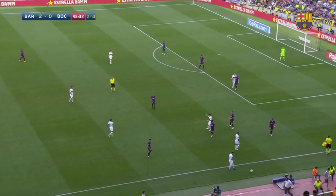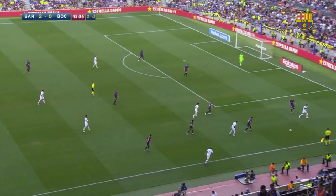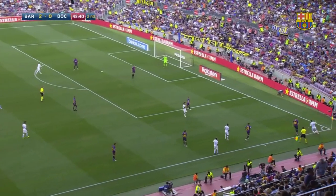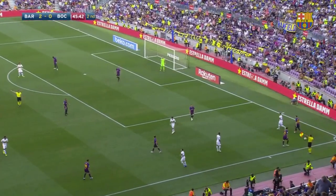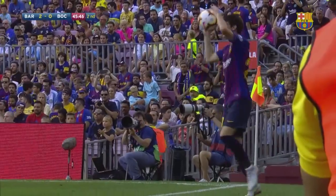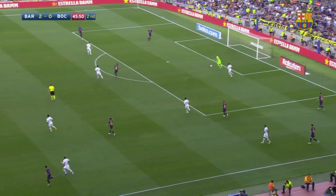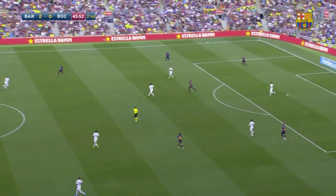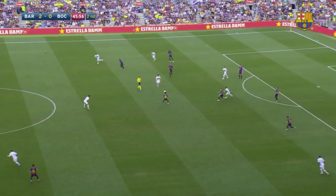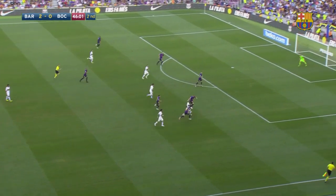They now line up with Ter Stegen in goal, Nelson Semedo at right back, Miranda stays on at left, Lenglet and Vermaelen are the centre-half pairing. In midfield, Rafinha, Arthur and Kipuch. I'm sure he needs to enjoy this game. 28 there in the midfield. And up front, Isco, Alcacer, Dembele, and Munir.